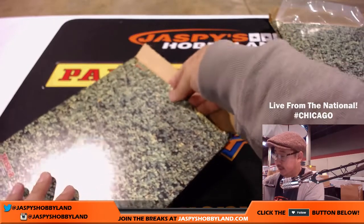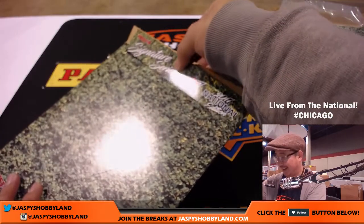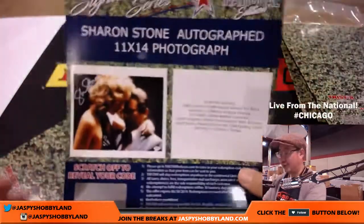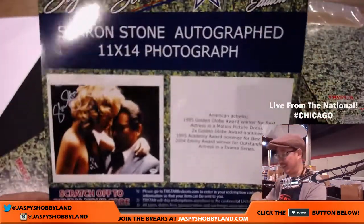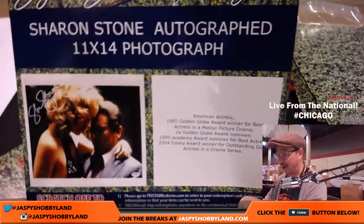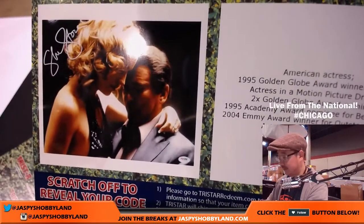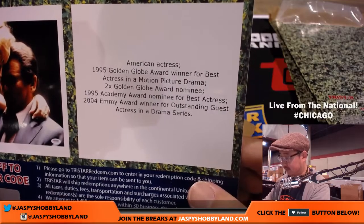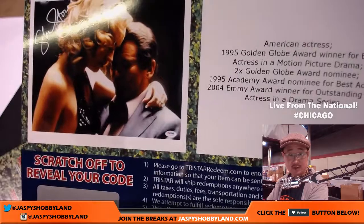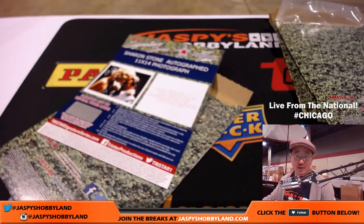And it is a redemption. You're not going to find Taj Boyd's in here, Paul T. Wow. She still looks good, too. Sharon Stone, autograph 11 by 14. Nice. The only way that would be better was the Basic Instinct. Right. This is the Casino shot right here. Joe Pesci right there. Excellent work, folks. That is great. Sharon Stone autograph, 11 by 14 photograph.